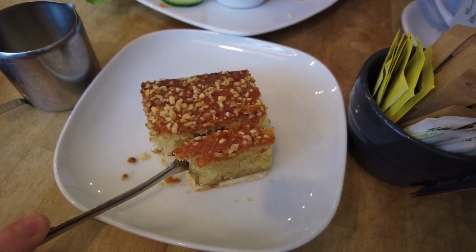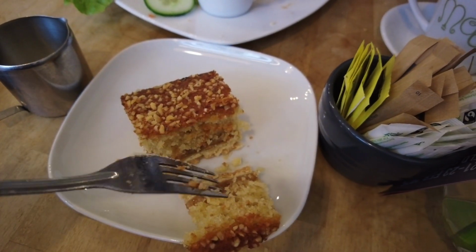Ooh, I'm ever so full, but I've still got my lovely cake slice to go. That's alright, Nana pudding. Do you know, if you ever get like a pudding or a cake baked by a Nana? That's the right Nana pudding.